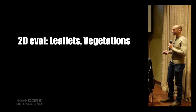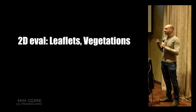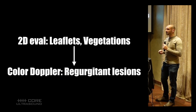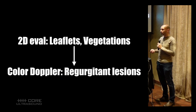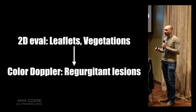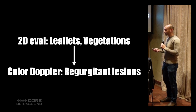The first thing is just looking at the 2-dimensional evaluation, looking at the leaflets themselves to see if they're coapting well, to see if there's any bad stenosis, looking for vegetations on those lesions. And then we're going to talk about using color Doppler to look for regurgitant flow specifically. You can definitely use your color Doppler to look for stenosis as well, but I'm just going to talk about it for regurgitation because I think that's the easiest.